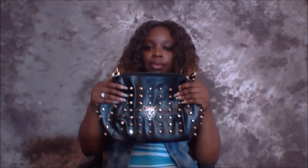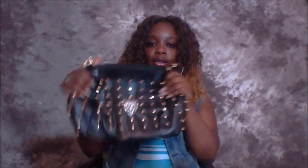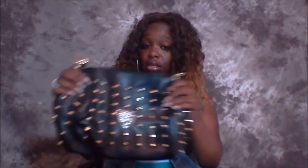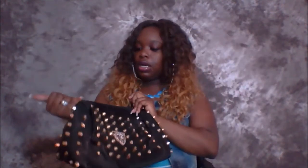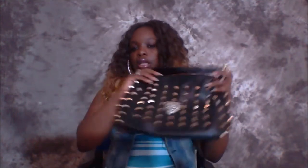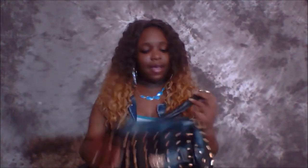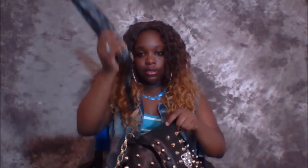Really pretty studded purse here. And it has a little leopard head here, or jaguar, whichever one. You have a rhinestone thing. And this was, oh my god, I had this for such a long time. I want to say I paid $7.50 for it, and that's it. And the starting bid, I think, was like $5.50. So, it's beautiful. And it had a little scarf with it and everything. Beautiful purse. Like I said, I had this purse for a while. Just kept forgetting to show it.